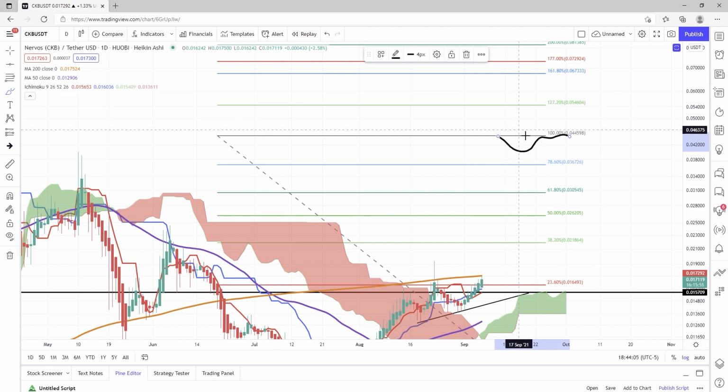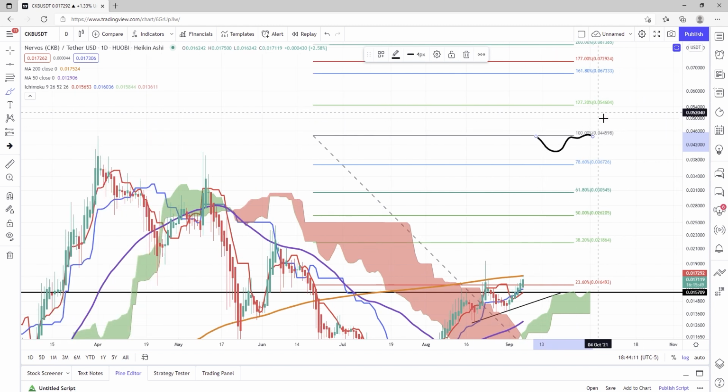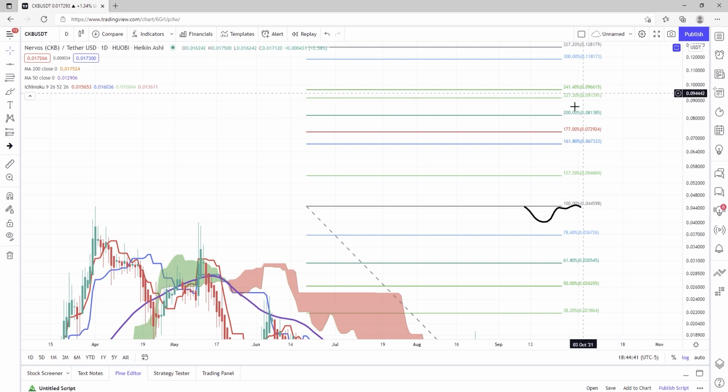Obviously, the 5-cent mark is going to be a huge psychological mark for everyone, I do think. If we can pass that, I would say CKB would probably fall somewhere in the neighborhood of this 161.8 level or this 200% level. I think we might even see it wick for that 10-cent level possibly on the daily chart. But I would say comfortably in between 0.067 to 0.081 is where we might realistically expect CKB to go, should we find support around this 100% level.